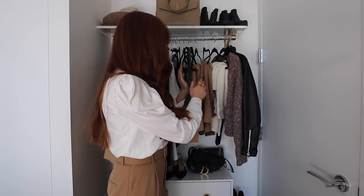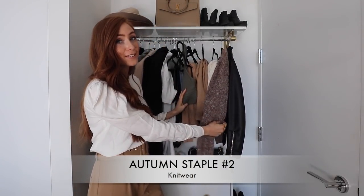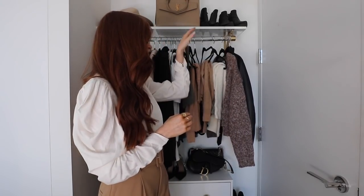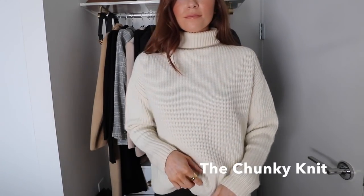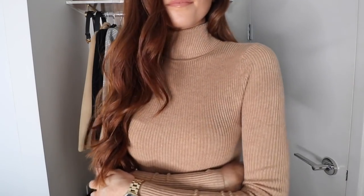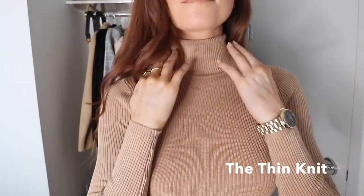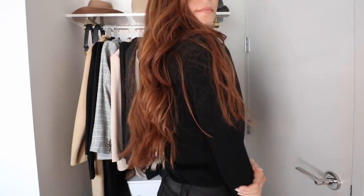Okay, then number two is the knitwear section, which as you can see I struggle to whittle down. So there's different categories, so I'll try on some of my favorites now and there'll be cutaways for you. Basically I have my more chunky knits, I have my thinner roll necks that are perfect for under blazers or coats, especially this time of the year when it's still not freezing, so you don't want to be absolutely sweating under your jacket. So I find the thinner ones really good.